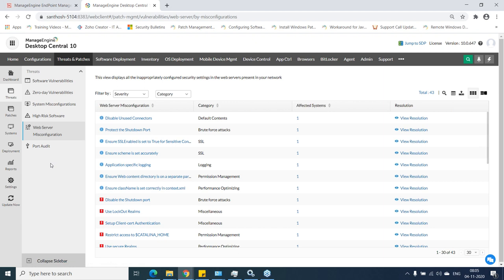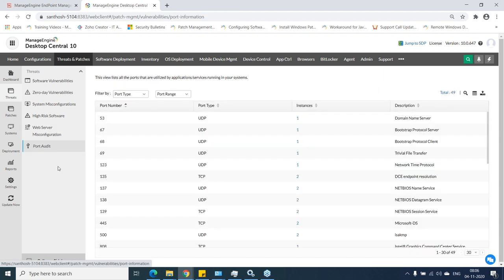The last one is not a vulnerability, but more of an audit. What ports are used on your endpoints? What are the services that are using them? If you see any malicious activity going on at a specific port from this audit, you can take action against it. You can see which instances are using these ports and what services are using them. So that's port audit.